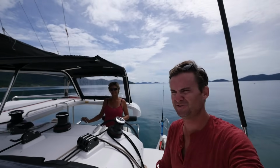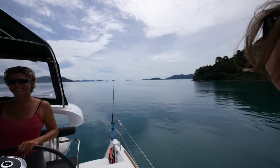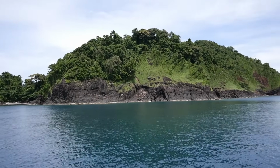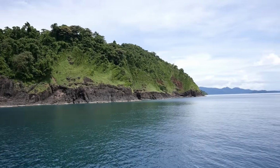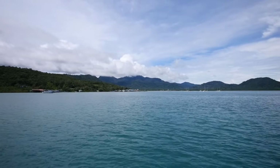Well, we'll head on back to Koh Chang. The Gulf of Thailand sure is a beautiful place to sail, and I'm definitely gonna miss it. But I'm sure I'll be back someday, and I'll spend more time sailing around for sure.